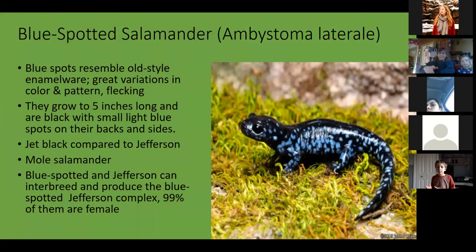So this is the blue spotted salamander. They are another mole salamander, so they are coming from underground, and they're one of the first to move, just like the yellow spotted salamanders. They say that their blue spots resemble that old style enamelware, which I can picture perfectly, but it's more like a flecking than a particular spot, and they can grow up to 5 inches, so not as big as a spotted salamander, but still pretty big. A huge defining characteristic, besides the fact that they are blue spotted, is that they are dark black compared to the Jefferson or the spotted salamander.